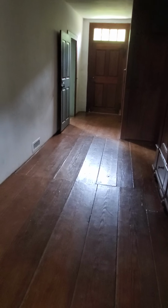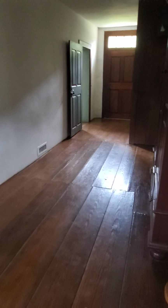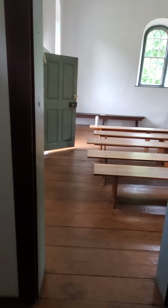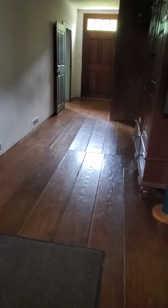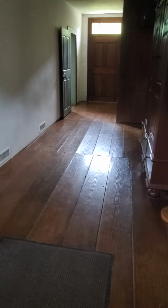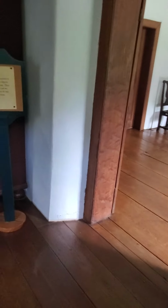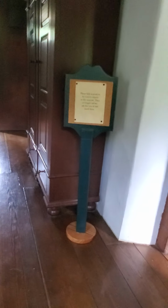This hallway here was the only hallway that they had to divide up the living quarters for the minister from the church part. So this is the last remaining building in the United States that has one building that had both functions of a meeting hall / church along with the minister's living quarters. This is one building. It wasn't an add-on. It was literally one building with different rooms attached to it, just like your regular house would be. So that was pretty cool.